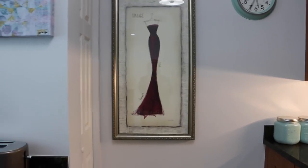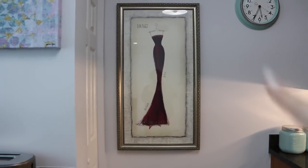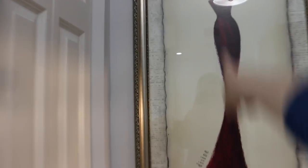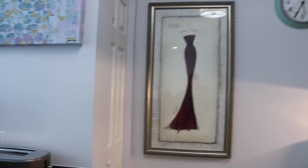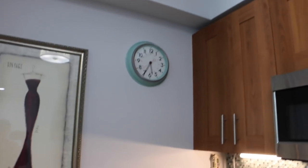This was actually a little accidental thing, and it just ended up staying there. Behind that frame is the electrical outlet. It's a big metal door, which I thought looked awful, and it was big and long. So that was the only picture frame that actually covered it. I just left it there and got used to it. And then I have this clock in mint green that I got at Target.